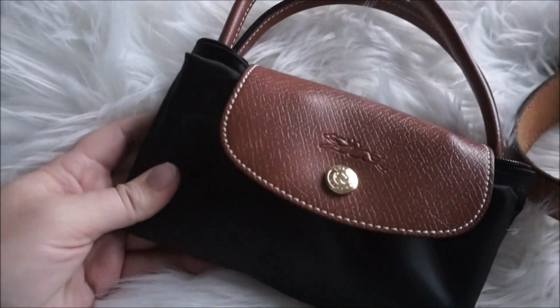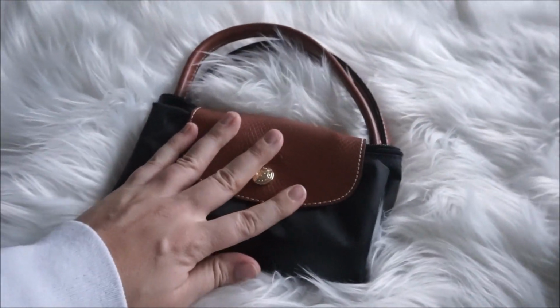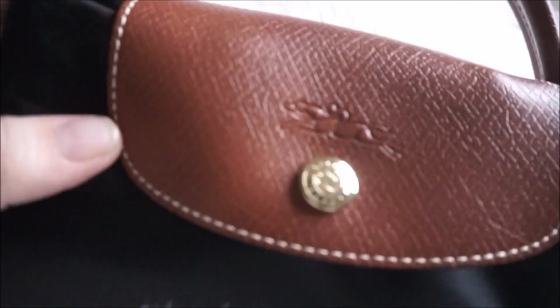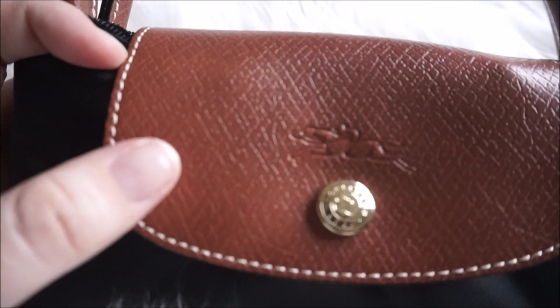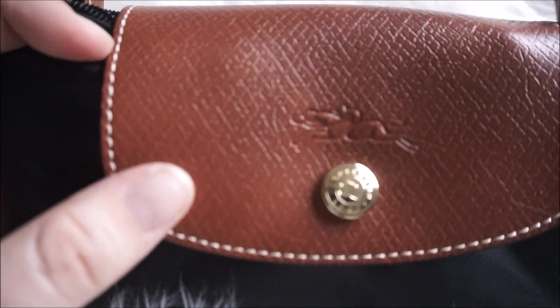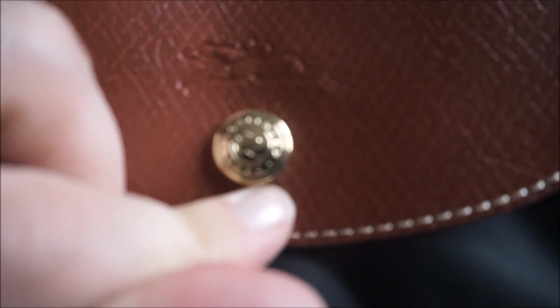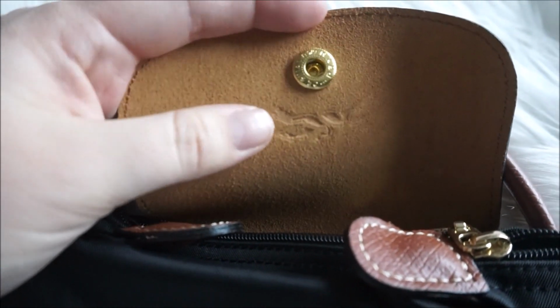The last thing I got was this Longchamp bag. I folded it up, so for my research, it is authentic. How you could tell is the diamond leather pattern. The fake ones do not have the diamond leather like pattern, so that's another way. It has all the correct markings, and even the suede feel on the back of this.